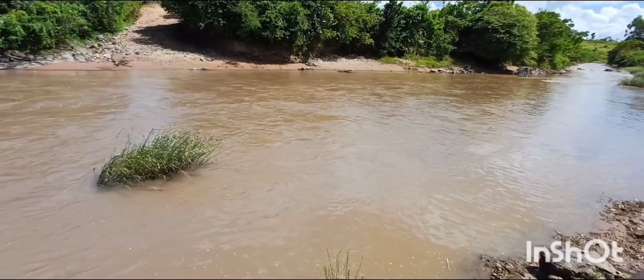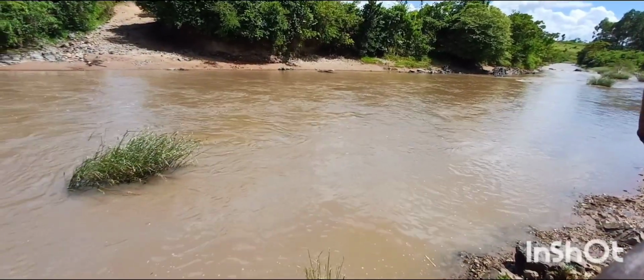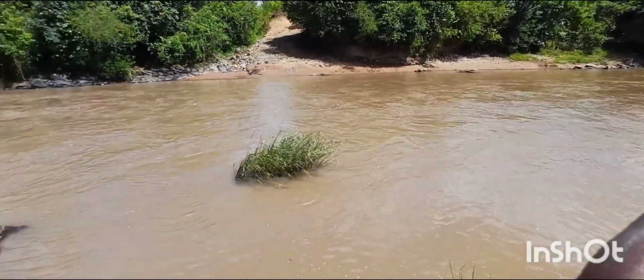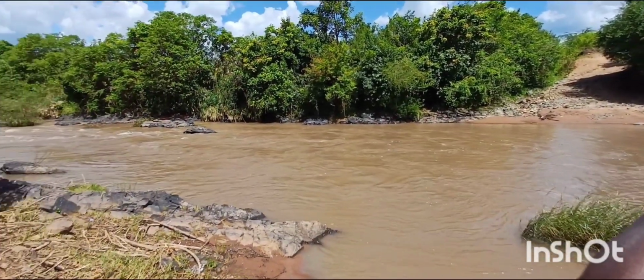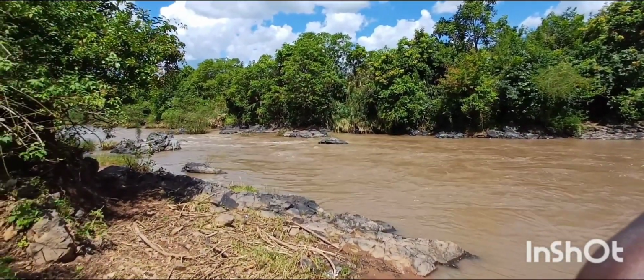Okay. People wash clothes from the other side over there. So you may never know. It's not actually safe. It's not advisable for someone to drink this water. As much as some people drink it.